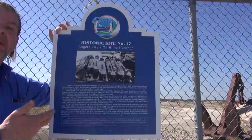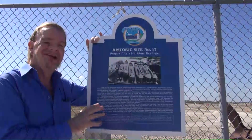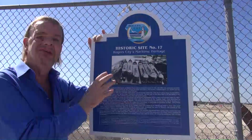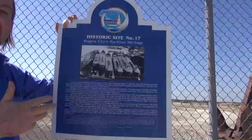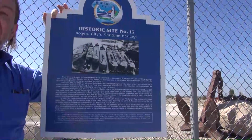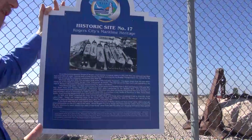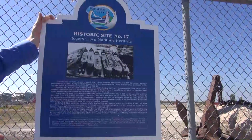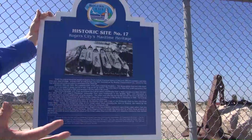Well, we have a historic marker sign here, and if I understand what it's telling me, and I'm not positive I do, it sounds as though the fleet of ships that they used to maintain, they don't ship limestone out of here by ship anymore. So this harbor, this bay, is just vestiges of days gone by. It seems like probably sometime in the late 50s or 60s that they stopped shipping.